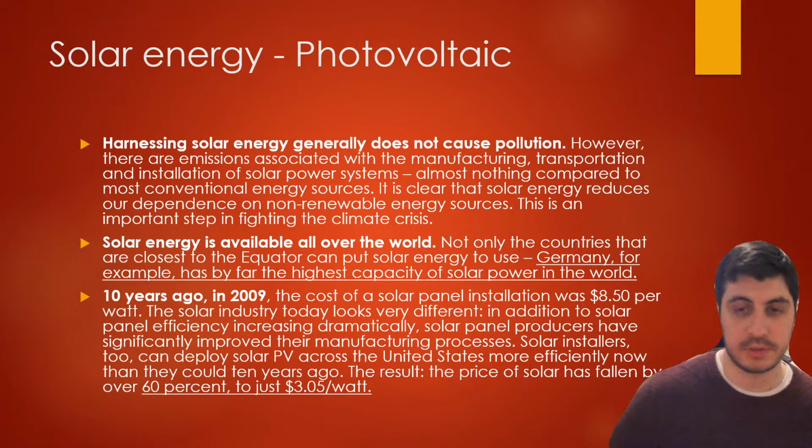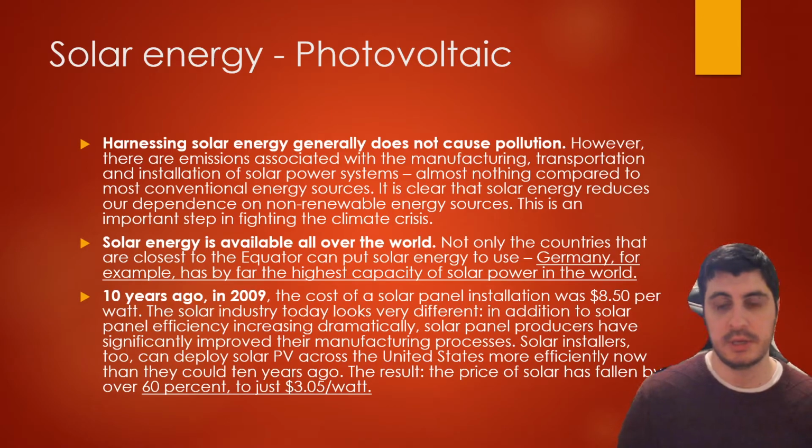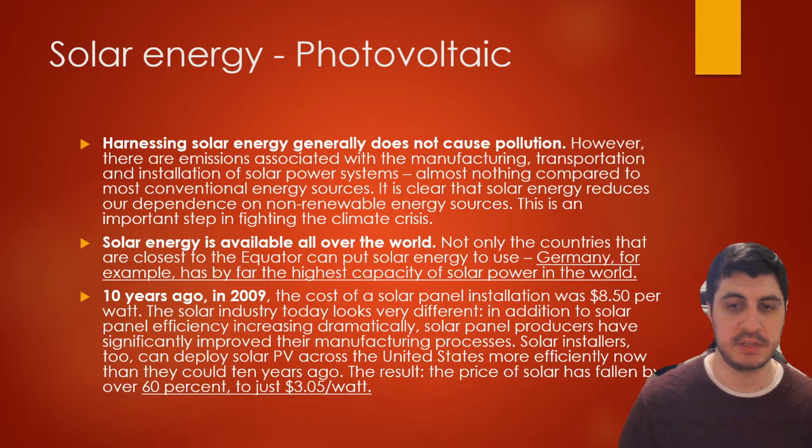10 years ago, in 2009, the cost of a solar panel installation was $8.50 per watt. The solar industry today looks very different. In addition to solar panel efficiency increasing dramatically, producers have significantly improved their manufacturing processes.